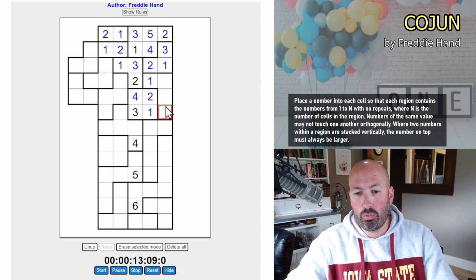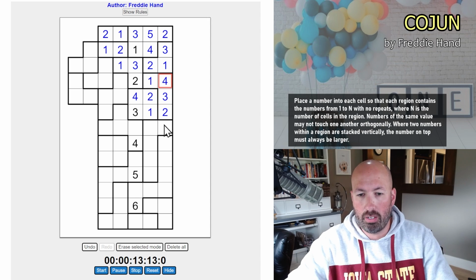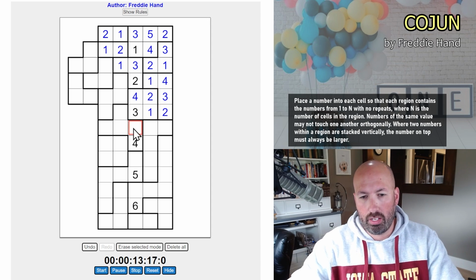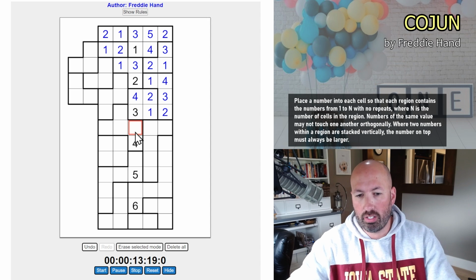These are 2, 3, and 4, and they have to just be in order because the bigger one has to be above the smaller one. Let's see, what else do we want to do? Right here, this is 1, 2, 3, 4, 5. The only one that can be above a 4 is the 5. This one can't be a 3, so the 3 has to be down here. The 1 cannot be there because it would be above, so this has to be the 2, which means that's the 1, and that is the 3.